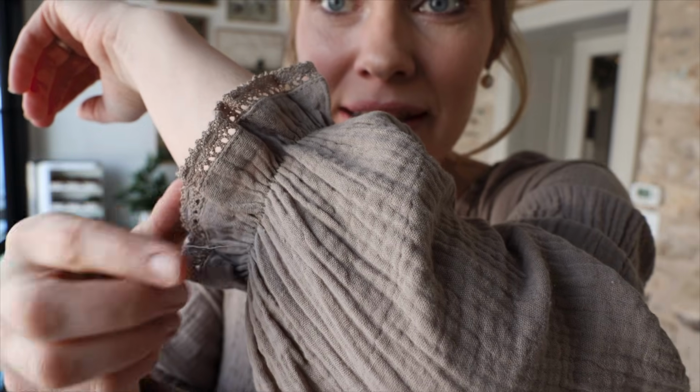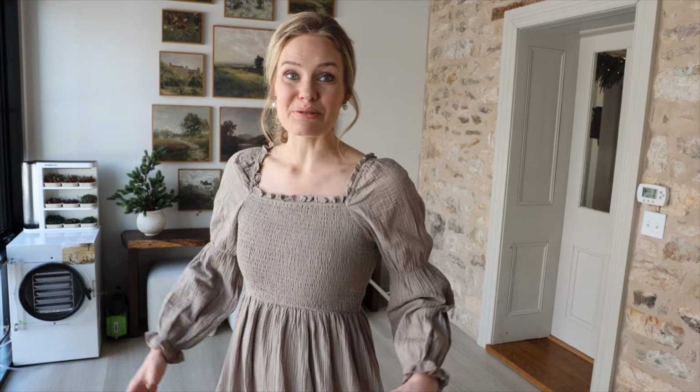It is a beautiful taupe color, with beautiful lace stitching on the end there. The back of this one is also really good. It's not too low. I have a feeling this one will sell like hotcakes. So I hope if it is on your list that you have a chance of getting it.